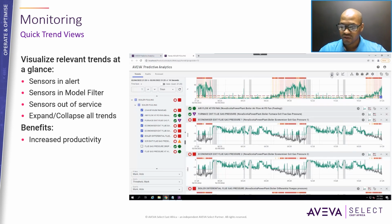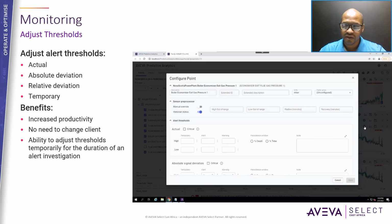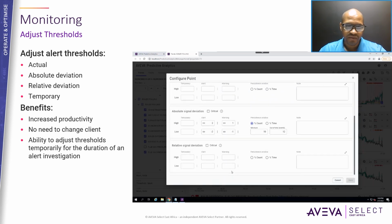So after you've looked at your different trends, we're starting with looking at the OMR, which is the overall model residual. You can then do a deep dive into the individual tags. After you've looked at the trends, you can also adjust your alert results. So you click on configure point. This is where you can set your absolute deviation or your relative deviation. But remember, this is only a temporary setting.